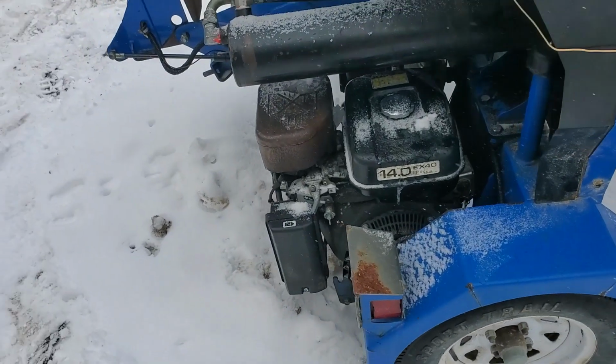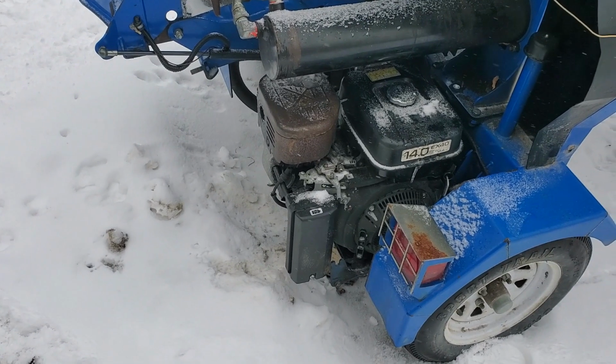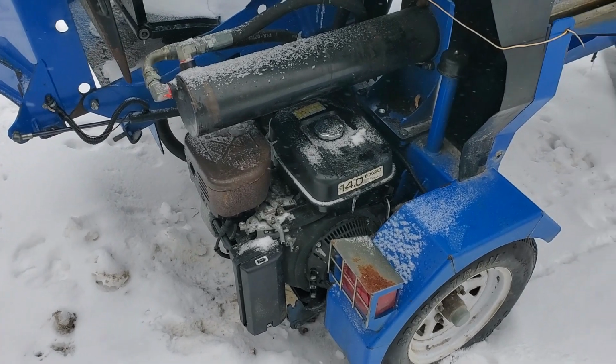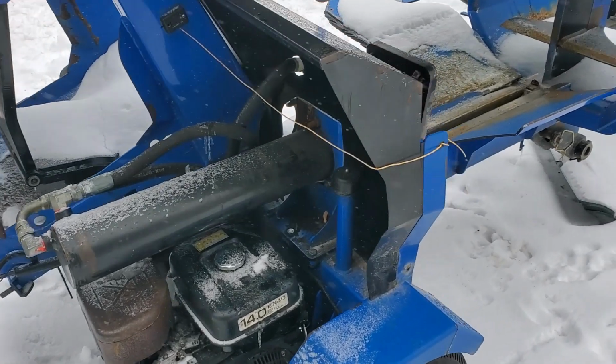So I don't know what the deal is. I'm gonna bring it to him, and hopefully he's able to fix it. He used to fix small engines, I guess. So hopefully he can get her fixed up, because I'd like to use it again.